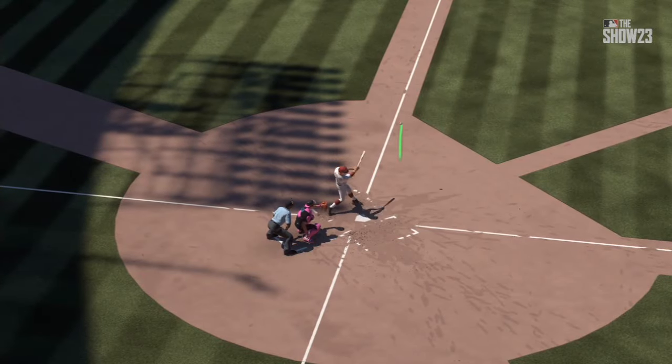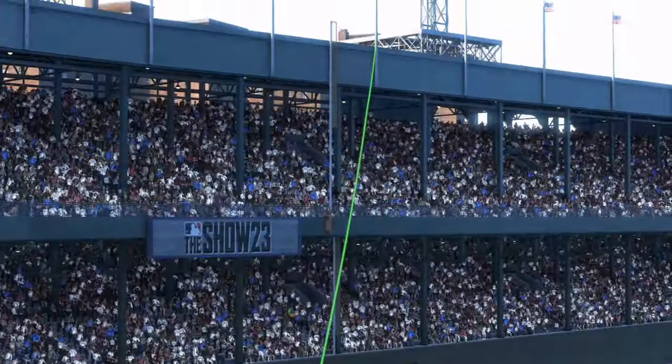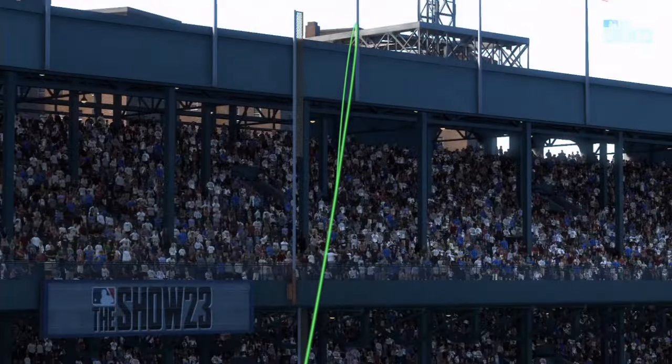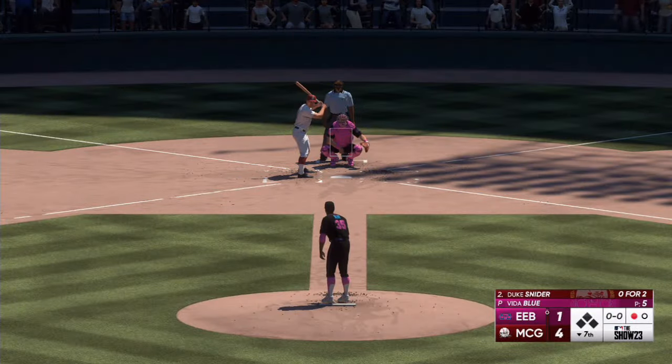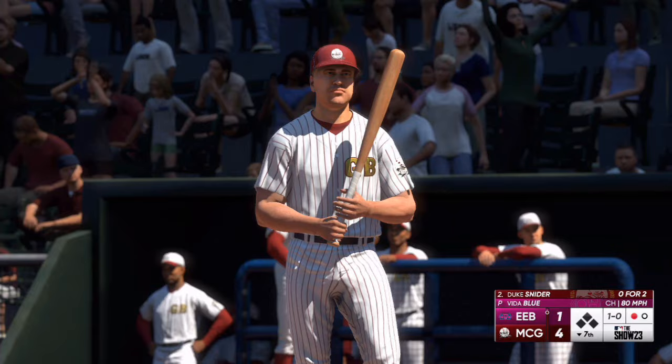Well, I'm sure there's a big grin on his face right now, Boog. He's probably had some of those that didn't stay fair, but off the bat, it looked like it was going to bend foul. Was able to keep it in there, tucked it nicely, and he gets the jog around the bases. Good for him. Now here is Duke Snider.